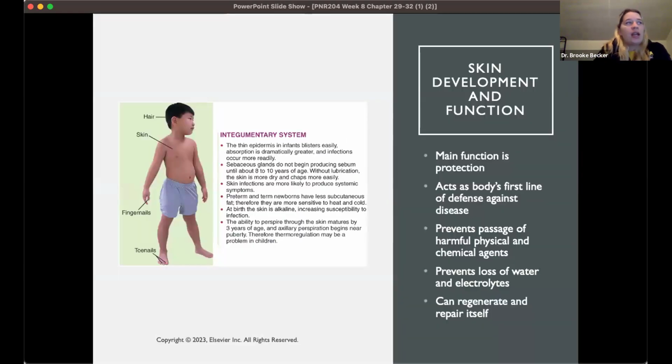Okay, so skin development. Your integumentary system is the biggest part of protection against outside defenses, illnesses, and diseases, okay? It prevents harmful chemicals and physical agents from affecting your internal organs, and it also helps to prevent fluid loss and electrolyte loss. It can repair itself. Obviously, when you get a cut, it scabs up, it stops bleeding, and the skin repairs itself from the inside out. Also, kids cannot fully perspirate, so they can't fully sweat until age 3. Just so you know, that's kind of an interesting little fact.